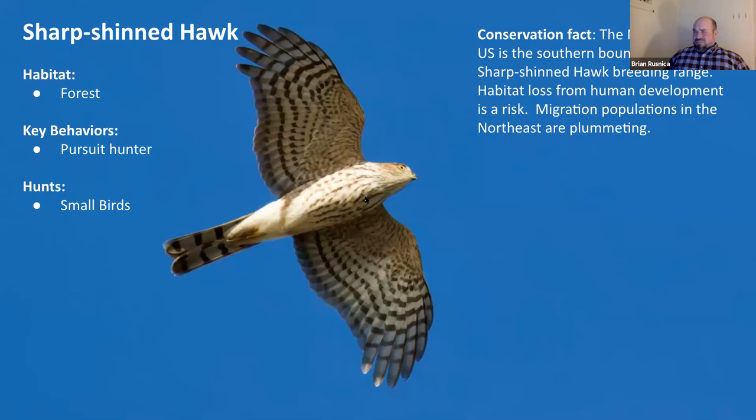Sharp-shinned hawks breed in the forest. They typically pursue their prey, which are small birds. And again, another bird here that the edge of their breeding range is right about where we are. So changes in the future to our environment could change that range. Definitely a bird that struggles from deforestation in this area.